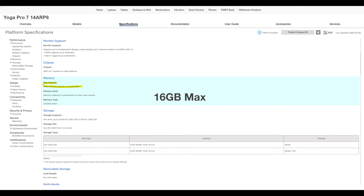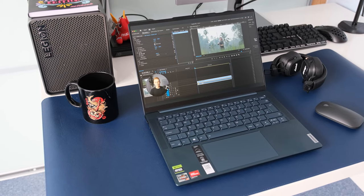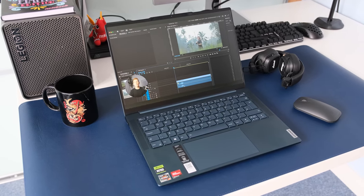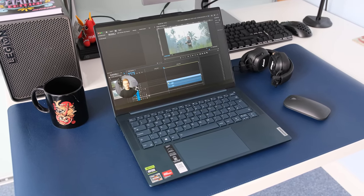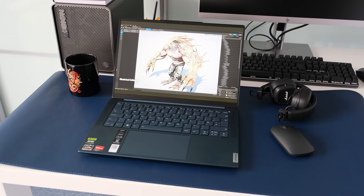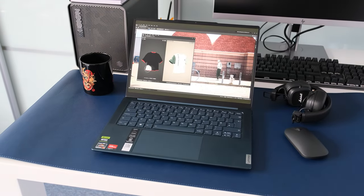16GB max. Shame the Yoga Pro 7 is hobbled by a maximum of 16GB memory, whether you take the integrated AMD 780M or the RTX 3050 GPU option. Stupid when this is aimed at content creators and power users who would need 32GB of RAM.